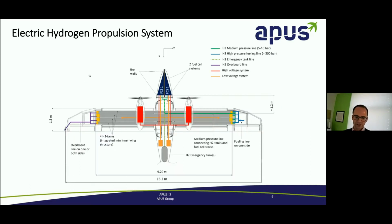The system itself is fully redundant. That's something we need to do nowadays to get the first step into the door of certification, because we have quite complex technology around the electronics and also the hydrogen systems. And we want to use all the redundancy benefits that we can get from the twin engine. So we have two electric engines, two fuel cells, and also by the emergency hydrogen fuel tanks, we are fully redundant in the systems.